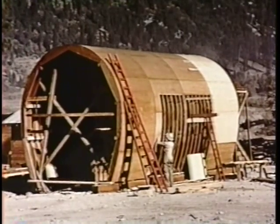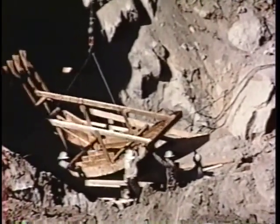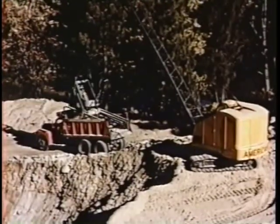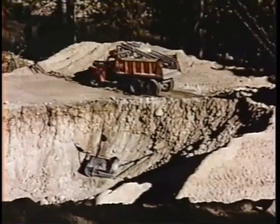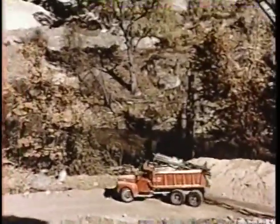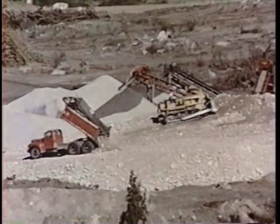Forms for the tunnel lining were erected at the carpenter shop, then dismantled and transported to the tunnel portal in sections. Material for the concrete was excavated from a pit alongside the river and carried to a screening plant just a few hundred yards away. Here it was stockpiled.